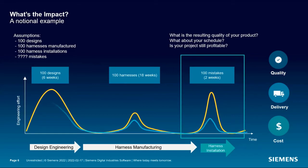What if we could improve to be more like the blue line? With better process and better tools, maybe we will be able to reduce the engineering effort, but more importantly, if we can eliminate mistakes, we can significantly reduce disruption downstream, reduce rework, less schedule risk, less non-value added costs because it is waste. Why don't we take a deeper look at the industry challenges?